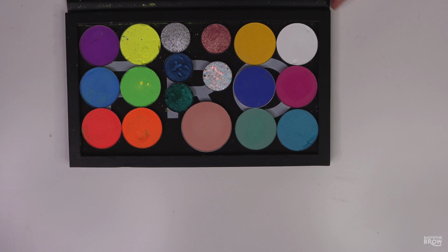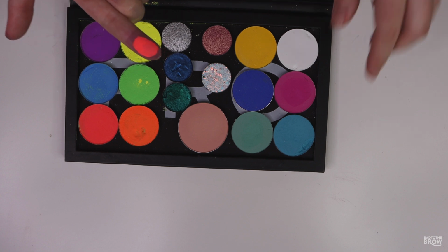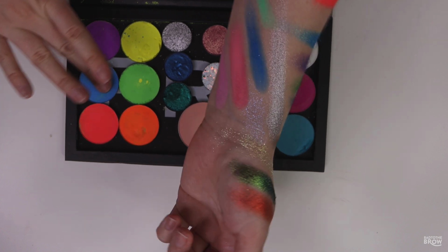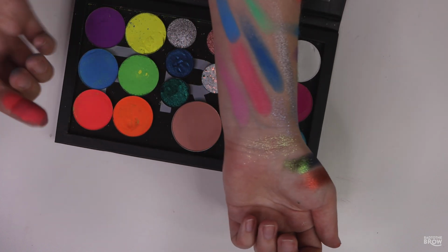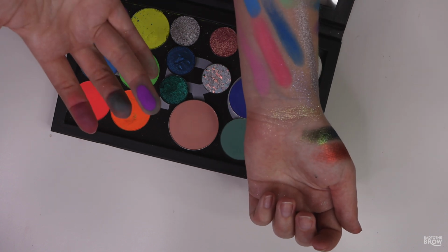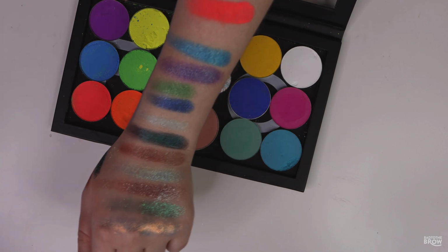But let me just swatch these for you because they're actually really, really stunning. That's neon. That is exactly what a neon should be. This blue, actually, let's compare it. See, that's more of a neon than the one from Terra Moons, I would say. And even this purple is super vivid. I really wish they would bring these back because I did really enjoy the formula as well.